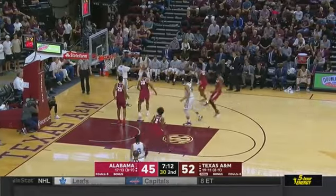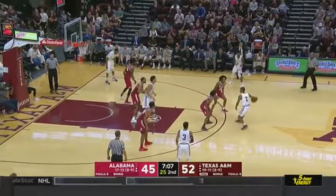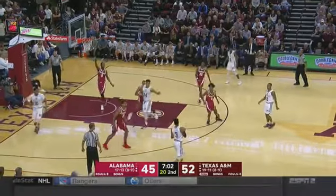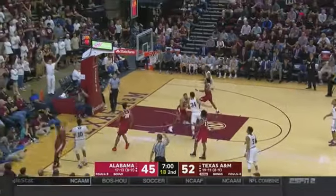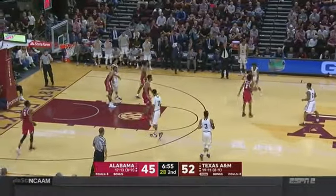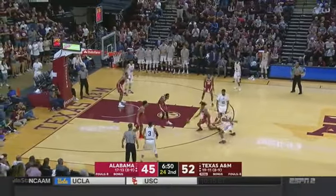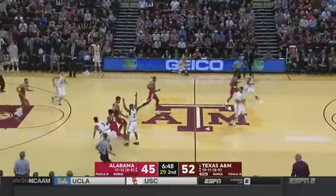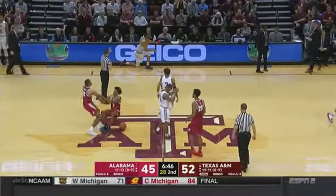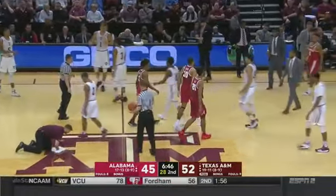A&M continues to struggle from 3, just 3 of 18, but they track down another miss. 15th offensive rebound of the game. Trosha Morelos. Another offensive rebound for A&M. Well, how about that, 3 straight offensive rebounds for J.J. Chandler. These fans love it here in Reed Arena. And then they give it right back. Sexton in traffic, gets tripped up. He'll be at the free throw line when we return. Alabama's postseason hanging in the balance. They're down 7 with 6:46 to go.